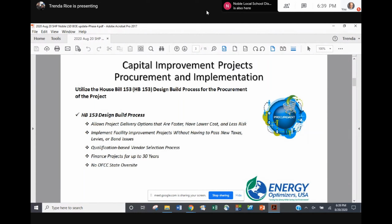I'll just comment on what Dan made today, and Justin commented as well: in this last phase, we feel like we have a really strong team of subcontractors and vendors working together on this project. Everything has been transparent, and I think it's been really beneficial for the district. The last thing is that you lose the OFCC oversight, but you're really getting a better bidding process with House Bill 153, because those of you that know Dave, he doesn't have a hard time working the numbers to get the project at the best price for the district.